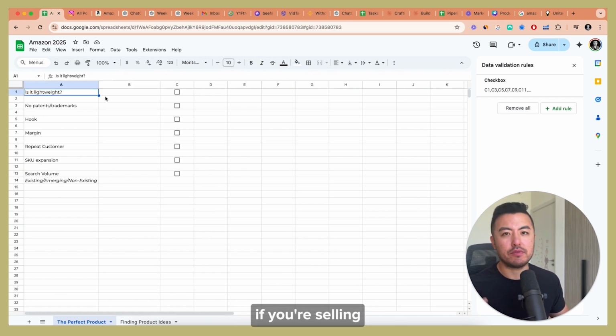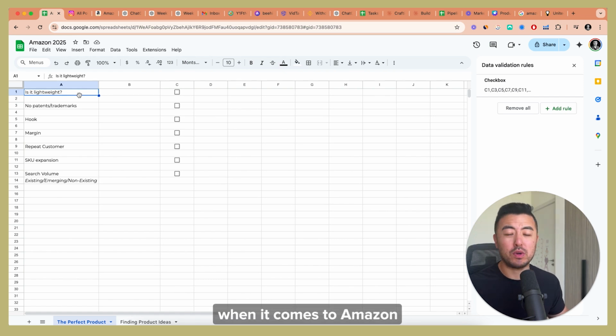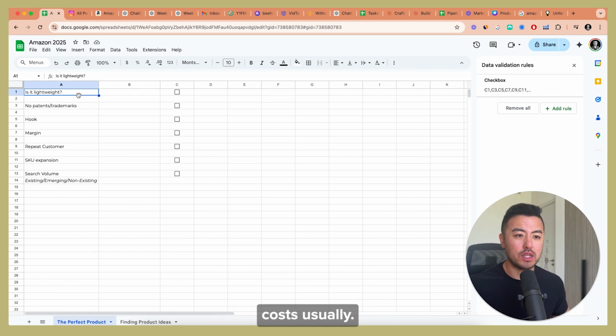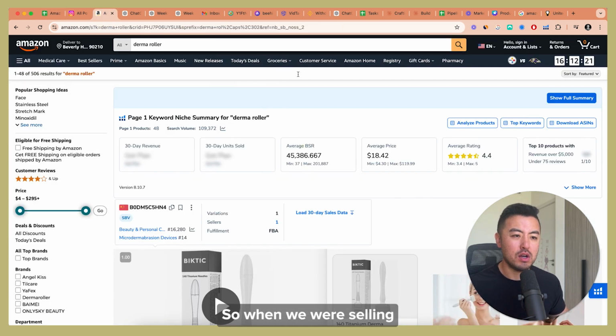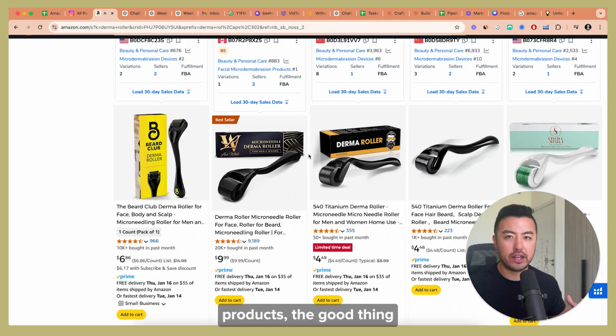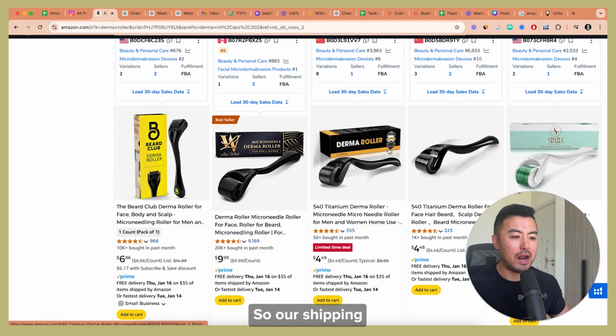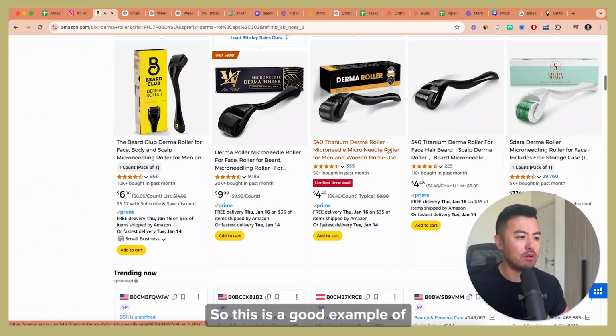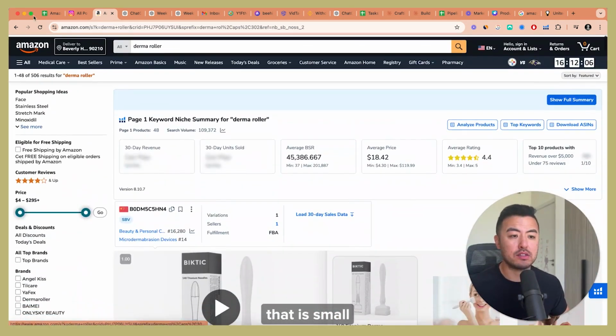But number one is if you're selling a physical product, it better be lightweight, right? When it comes to shipping, when it comes to Amazon storage fees, when it comes to everything, these are a huge cost usually. So I would really stay on the lighter side of things. So when we were selling a derma roller or vitamin C serum or any sort of skincare products, the good thing about skincare products, they're all really small. So our shipping was quite low. So this is a good example of a product that is small and lightweight.